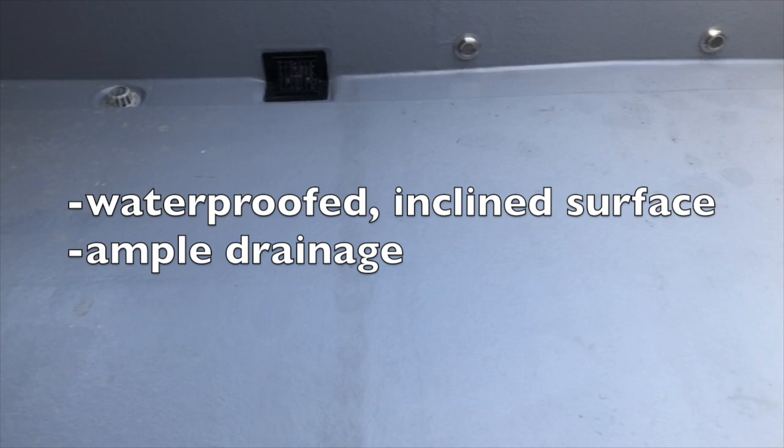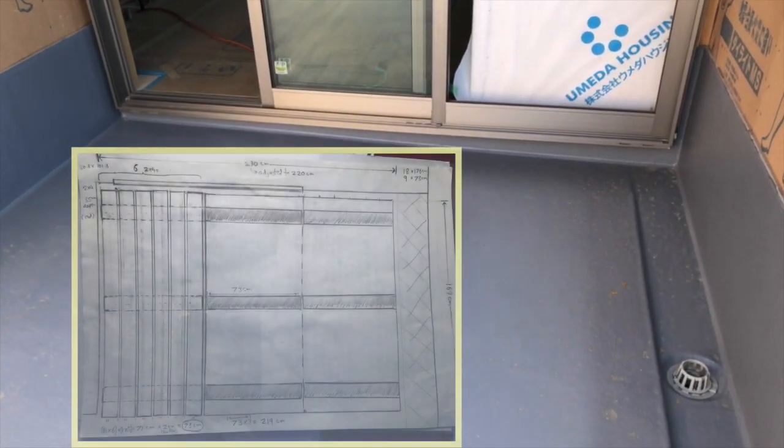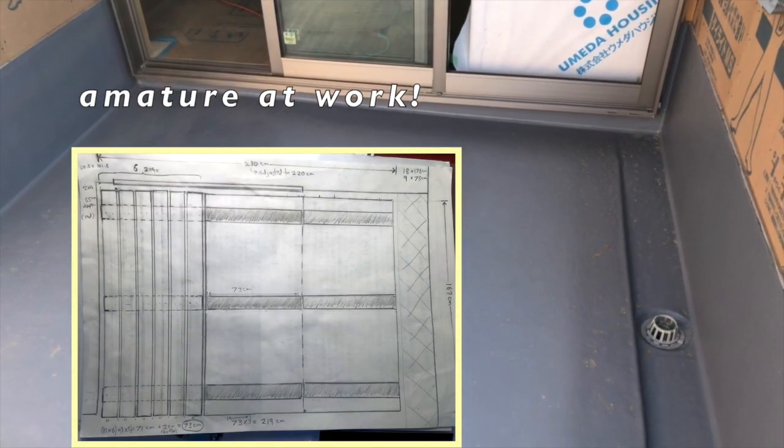Since the pool deck look isn't really what I want for my patio, I'm planning on doing a little remodeling on my own after the main construction out here is finished.